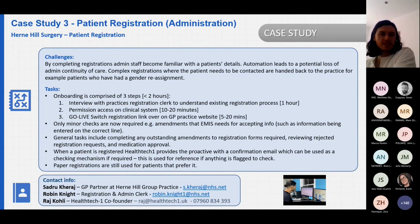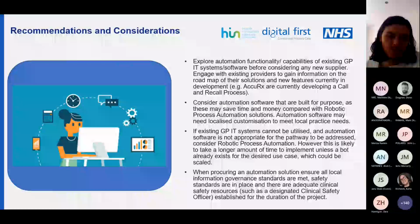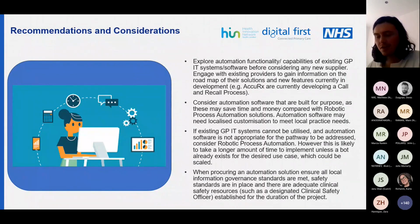If we go to the next slide very quickly, just some practical recommendations and considerations. Essentially, before going into developing a full-fledged bot system and developing that process from scratch, look at what the capabilities of your existing systems are, your AccuRx, EMIS, etc. What do they offer in automation, and how can that be utilized and optimized? If you're considering automation software, think about the ones already built for purpose, and how they might match your goals and be locally tweaked and aligned.